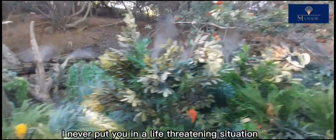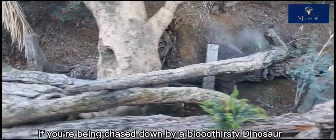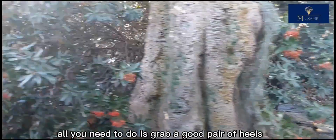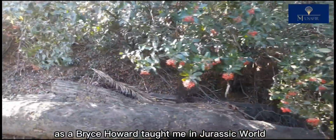But you know what? I never put you through a life-threatening situation without a life-saving tip. If it were you being chased down by a bloodthirsty dinosaur, all you need to do is grab a good pair of heels and run as fast as you can. That's what Bryce Dallas Howard taught me in Jurassic World. I'm going to show you what that mobile lab looks like on the big screen.